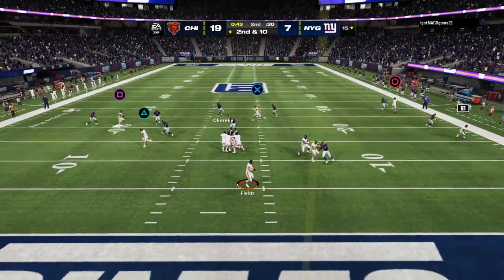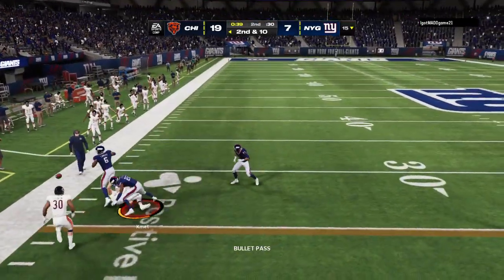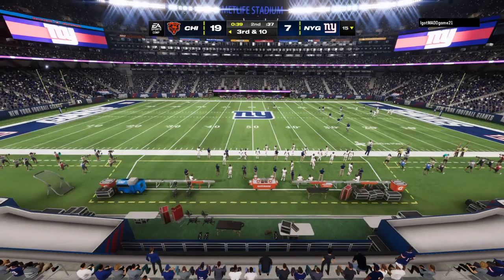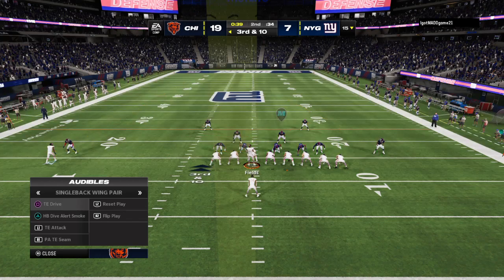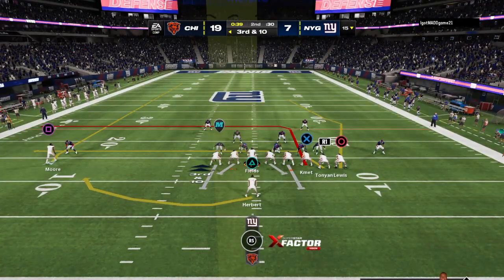Back to the air, Fields on second down. And that is incomplete. A lot of force bearing down on him there. He could not hang on. It's 3rd down. When you run in the slant, timing is everything. And against that man coverage, there was no space available, and incompletion as a result.